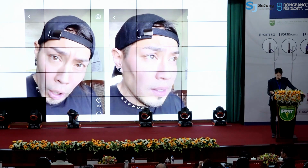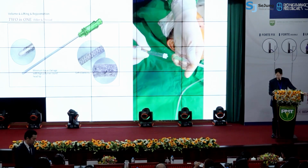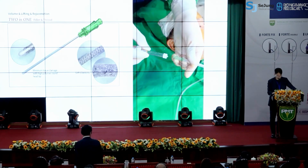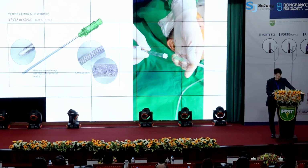For a case like this, I will just give you a tip. Many doctors consider only HA filler to fill somewhere, but the filler can spread to another side or move. Thus, I often feel like this.